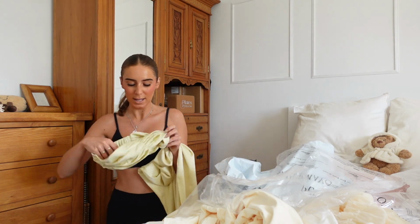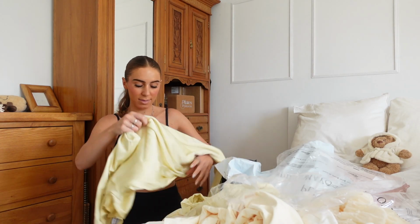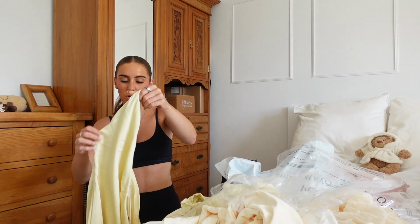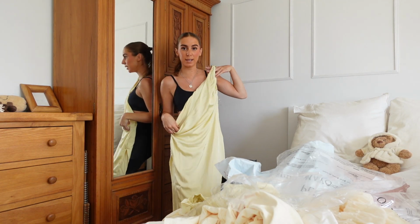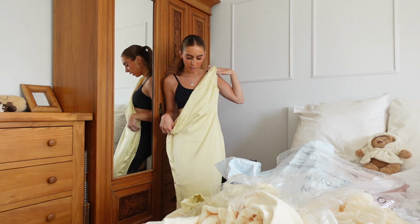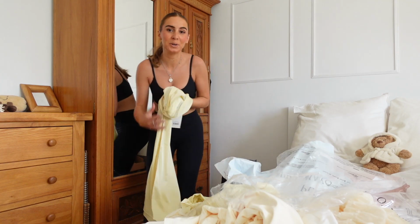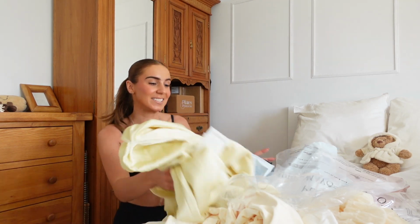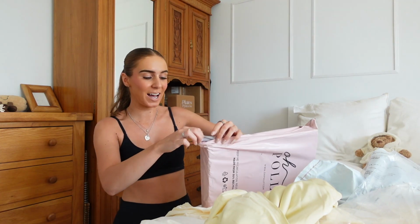I'm excited for this. This is a little satin one, so you've got a little bralette type thing, and then it's a one shoulder satiny dress. So when you've got it like this, you can see the bralette underneath. You can kind of see it with my sports bra, how the bralette goes, and then it's a maxi sort of dress. Again, you can't really see that very well, but hopefully that makes sense. So that is what I got from Peppermayo. And then from Opoly, we actually have another dress.